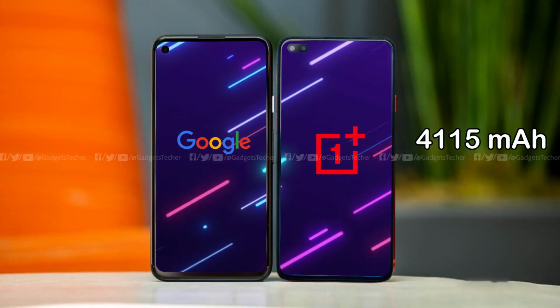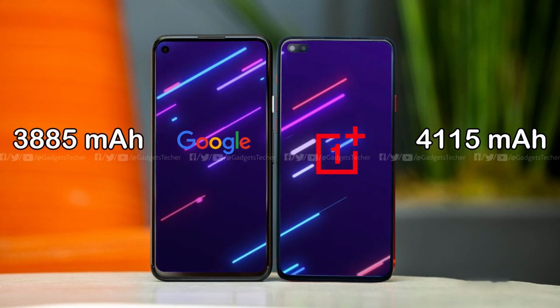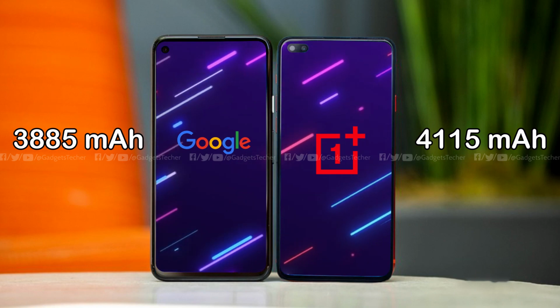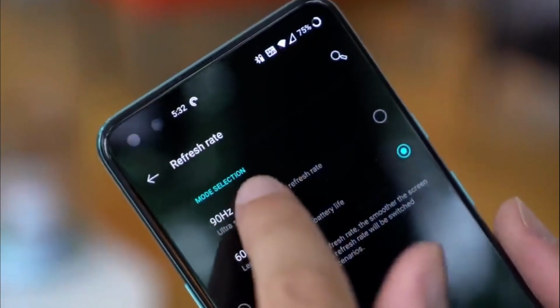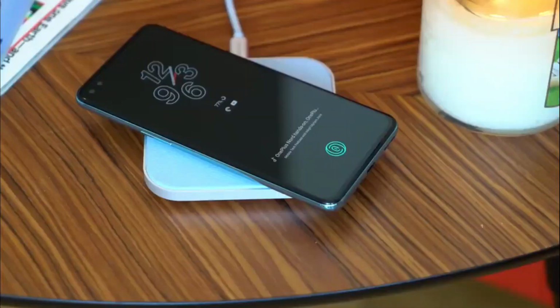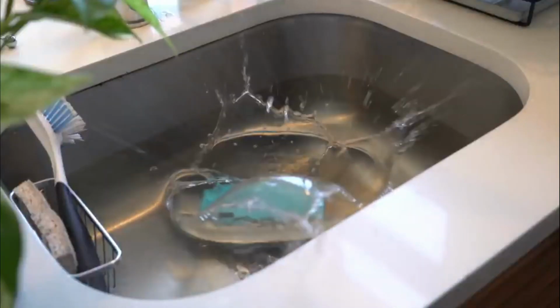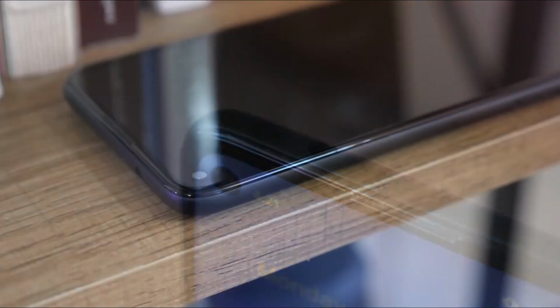OnePlus Nord has a 4115mAh cell inside it, while Pixel 4a 5G has a 3800mAh battery, which I guess is fine considering it has a 60Hz AMOLED compared to a 90Hz display. Both phones don't have wireless charging, reverse wireless charging, and no water resistance rating. And yep, Pixel 4a 5G has a headphone jack, which Nord doesn't have.